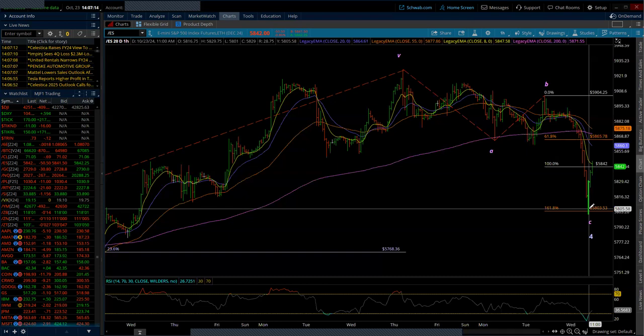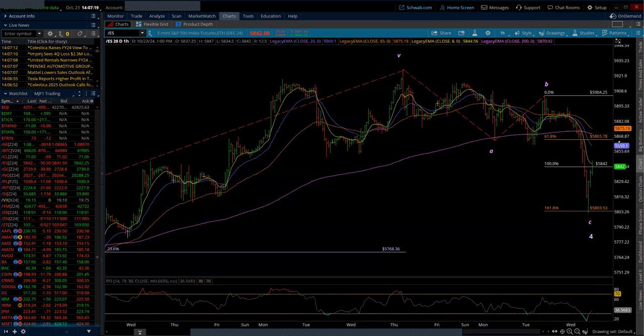Now, in the SPX, the 5,800 level, I believe, did get broken. And that was exactly, a large gamma position was sitting there, but it was also important for the SPX.